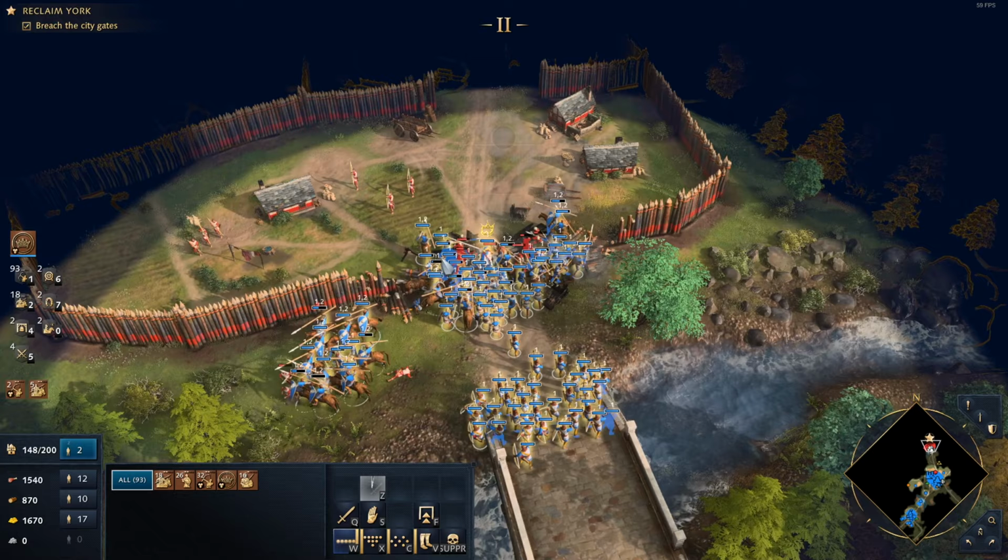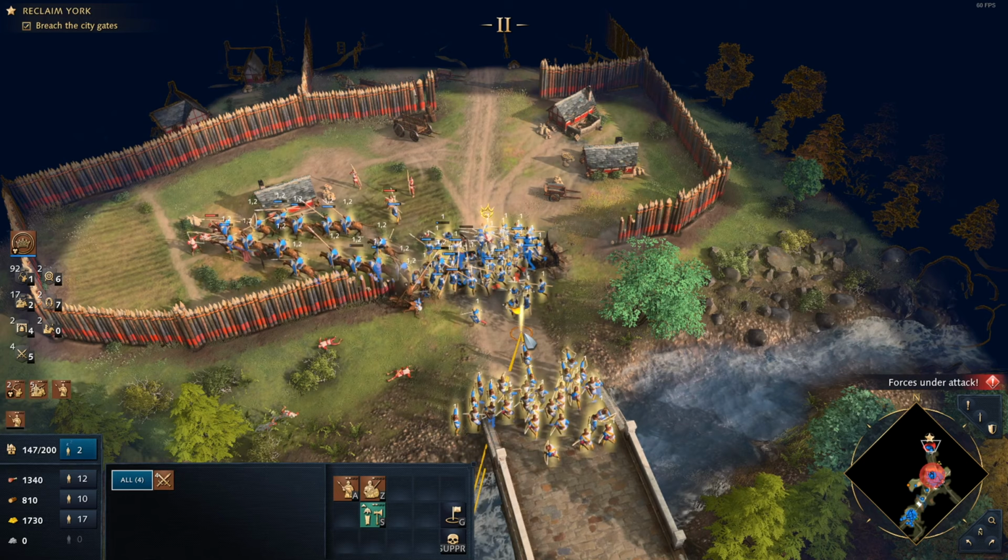The Norman army poured into York and began sacking the town as they bore down on the keep.